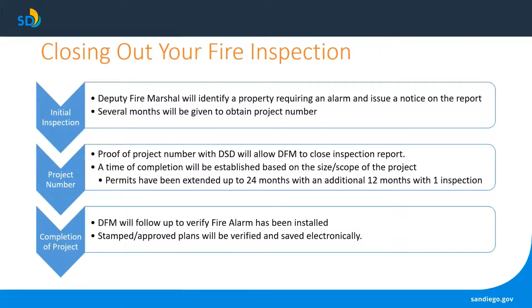If they identify your property as meeting those requirements, 3 or more stories, or you exceed the minimum amount of units, they're going to issue a notice on your report. So you'll receive an inspection report from them that's going to identify that code section that we looked at before, where it's requiring a retroactive fire alarm. And they're going to give you some time just to get a project number. All we want to see is that you're doing the research and you're getting this thing started.